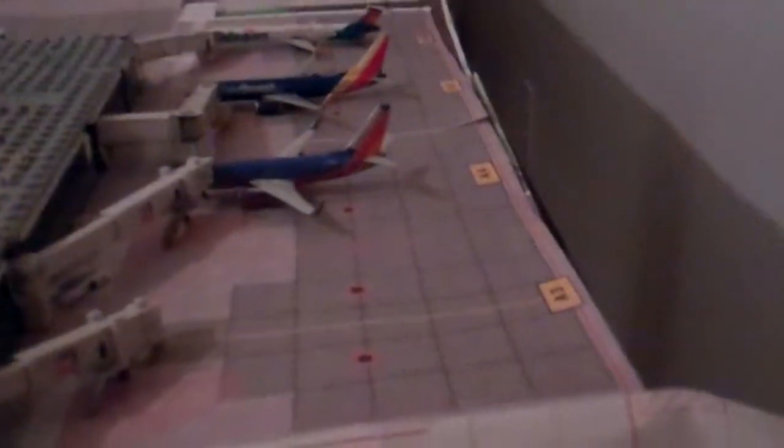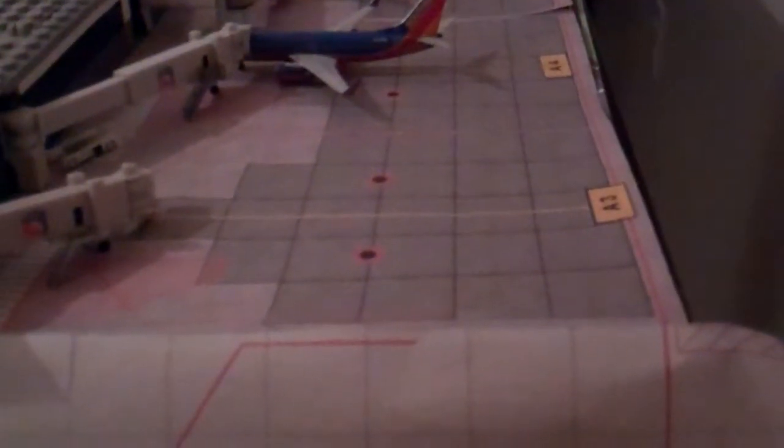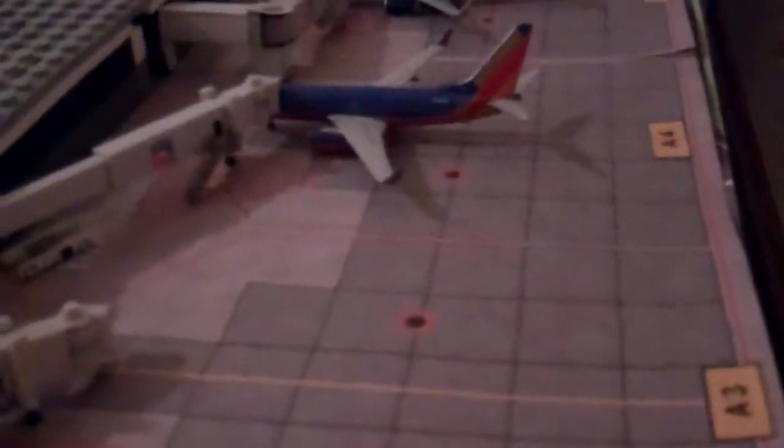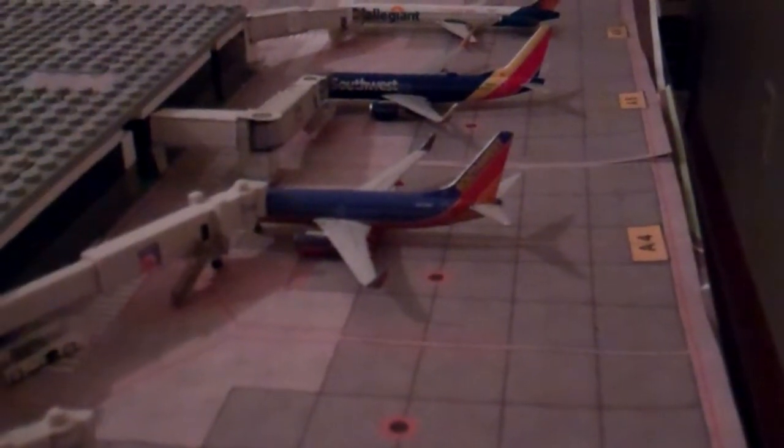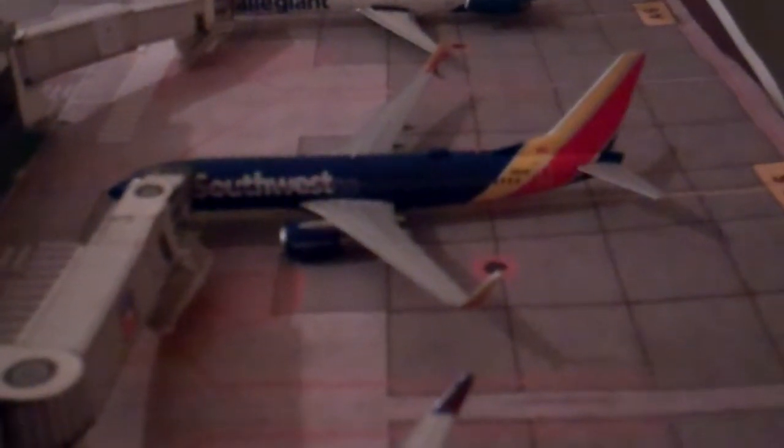Over on the A Concourse, Southwest has expanded to using all 3 of their gates instead of just having partner airlines and international airlines use them. Southwest now operates at Alpha 3, 4, and 5, which is here, here, and here. We have an empty Southwest gate where a 737-700 went out. Then a Southwest 737-700 servicing for San Diego. Then a Southwest 737-800 with split scimitar winglets boarding for Dallas Love.